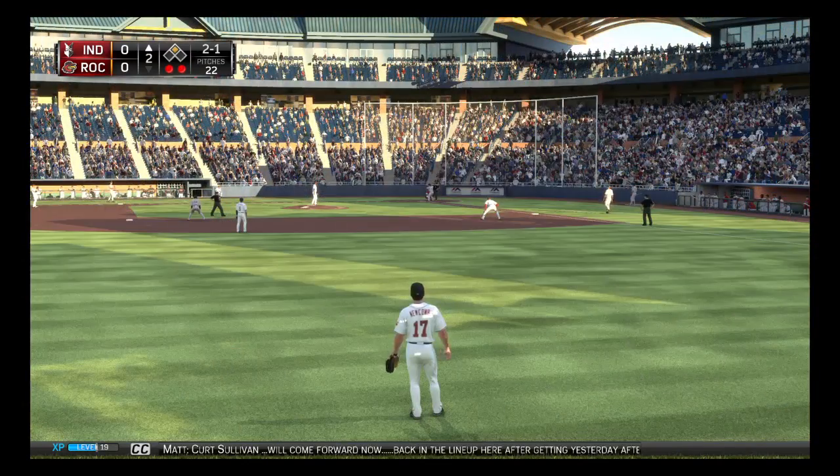Kurt Sullivan will come forward now, back in the lineup here after getting yesterday afternoon off.